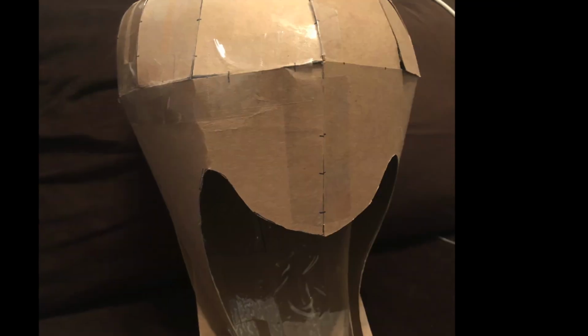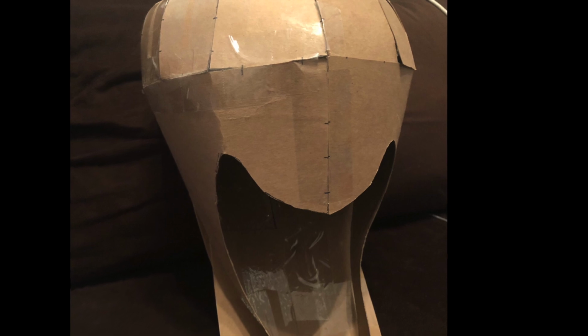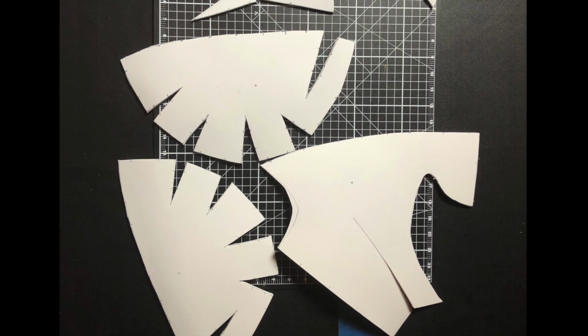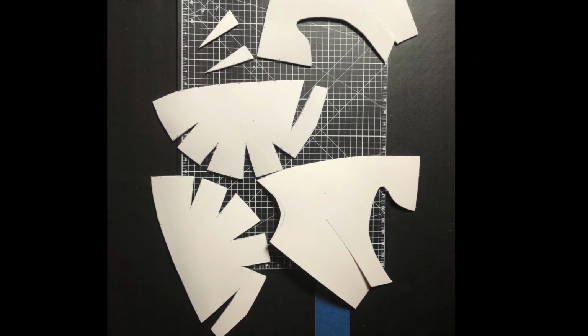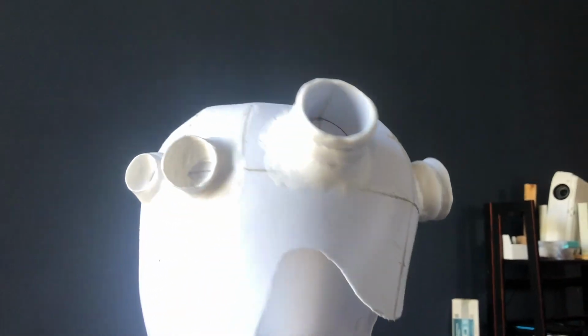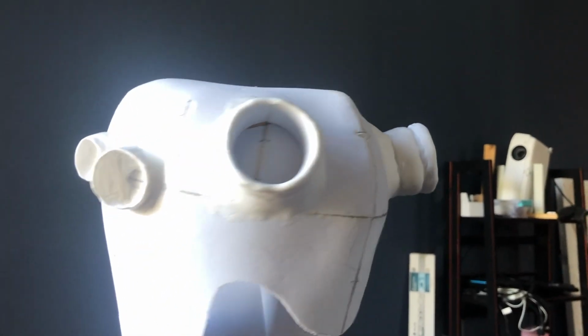I then cut the outer layer off the head form and pressed the cut pieces into flat patterns. I then traced the patterns onto some cardboard and assembled it just to make sure it was going to work correctly. After some adjustments, I then traced the pattern onto the EVA foam. I then glued the EVA foam pieces together using contact cement, similar to how you might make a cosplay helmet. The result is a lightweight EVA foam underskull that I could then sculpt on top of using foam clay.